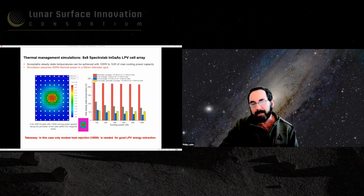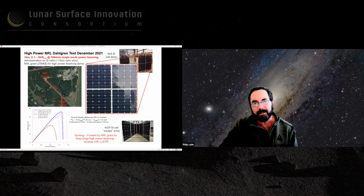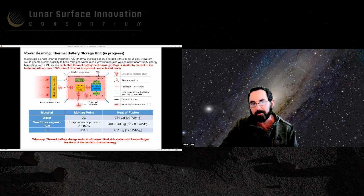A lot of work on thermal management. It's nothing major there. Running out of time. We did do a long range test, a 1 kilometer test at Dahlgren as part of the Naval Research Lab for a different program, but it was useful as part of LuSTR. That worked well. We're working on the thermal battery component.